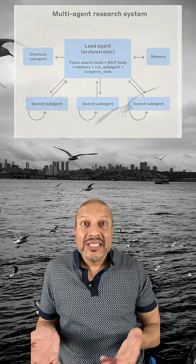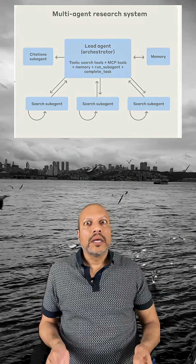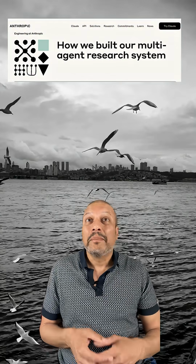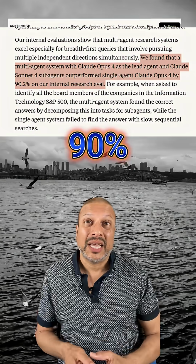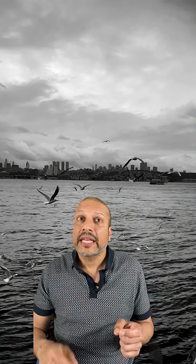Come on, multi-agent AI? That's hype. That's going to be a waste of money. That's what I thought, until I saw this research from Anthropic showing how Claude Opus and Sonnet beat a single model by 90% on complex research tasks. Turns out that multi-agent systems not only can go faster, they can actually think better. Let me dig into this.